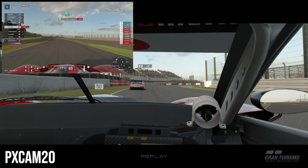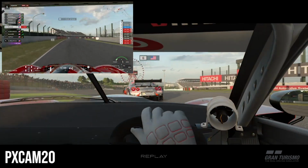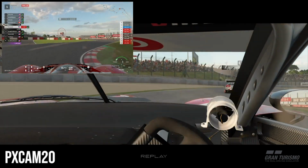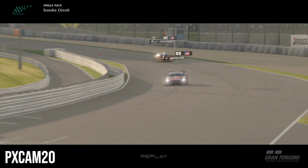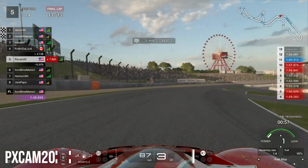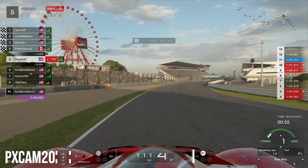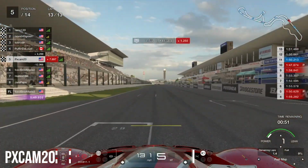Heading into the final chicane here, we get this perspective of second place and the leader as they're fighting for the lead here, but second place actually loses it heading into the line, and we'll see right here that the leader actually keeps it and holds first place as we're coming off to the very last part of the racetrack, about to cross the line, and we get a 5th position.